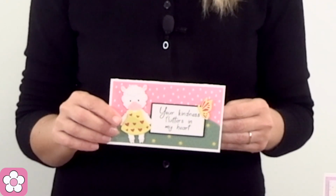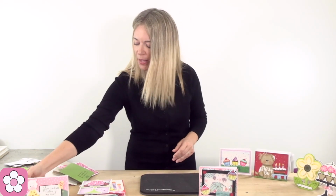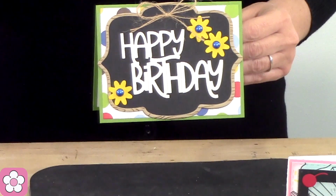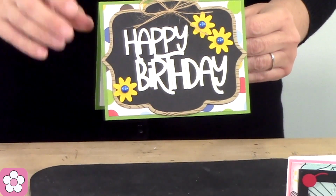Then we released the mini slimline double background. Yes, it coordinates with our other mini slimline double background. So yes, you can mix and match. So fun. Here we go. Oh, that grand nesting die set. Absolutely love them. I love this one because it looks like a chalkboard with white writing on it, doesn't it?